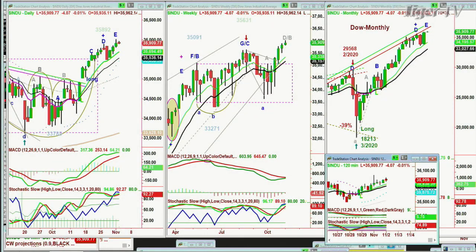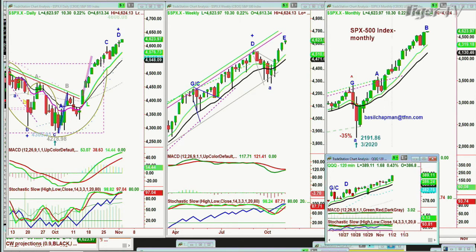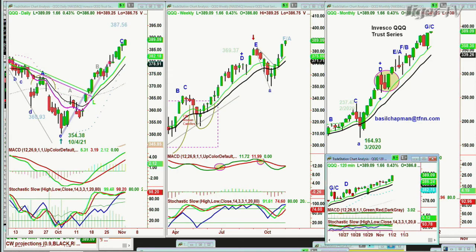Let me just say that the day is young, but I am looking at if the Dow is unable to make a new recovery high today, an all-time high. The S&P, which has already gone just fractionally, has it gone above? Let me just have a look. Yes, it's gone to a new all-time high. It's the QQQ that we're watching closely. This is leg C. So far, everything is still very positive.